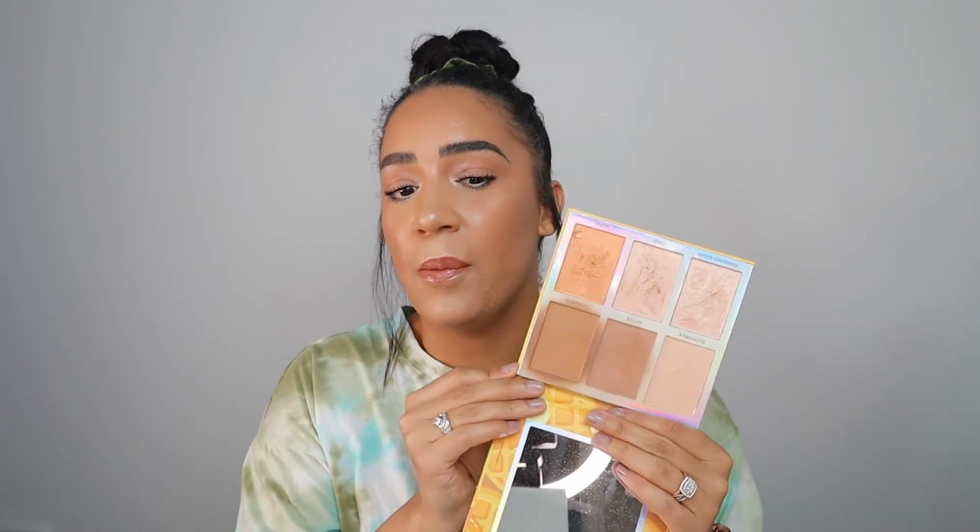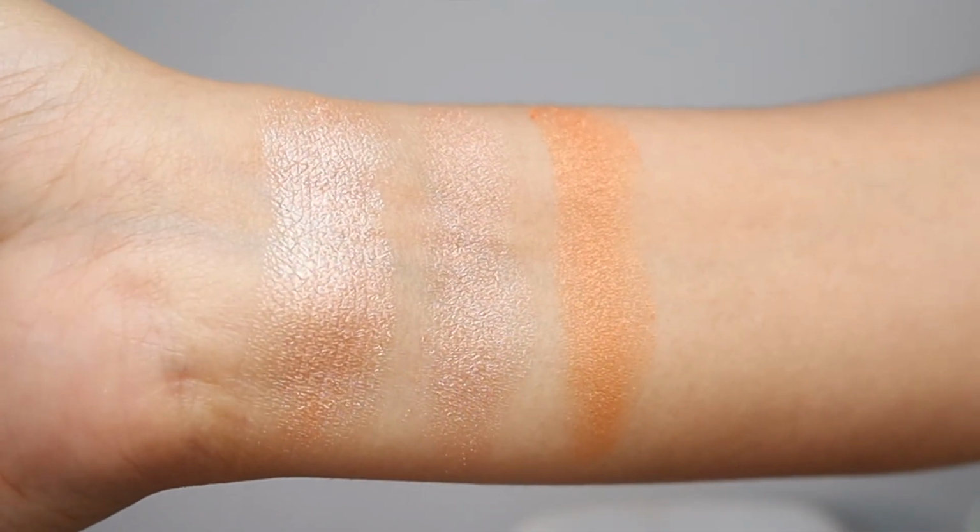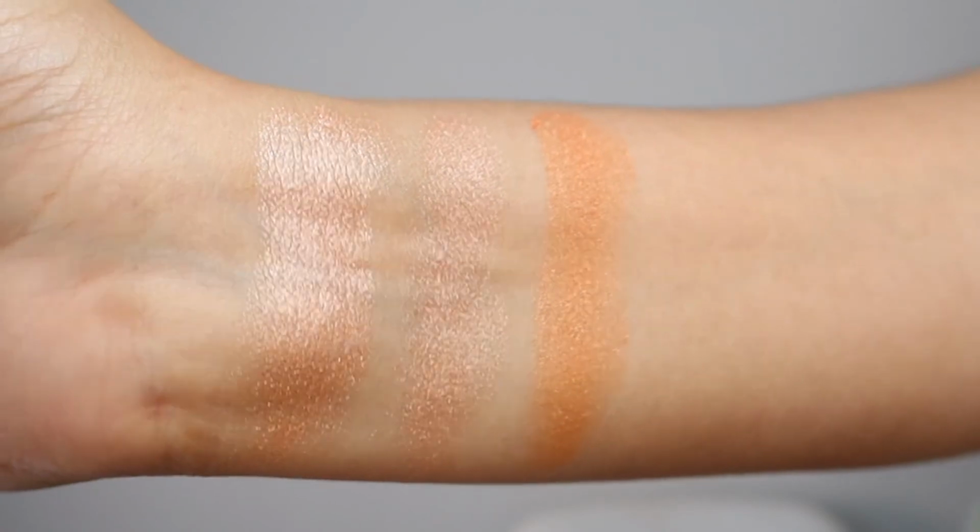I've had it for almost a year now and I haven't hit pan on any of them, and I use this all the time. Let me swatch them for you. I'm running out of space. Oh my god, that's stunning.